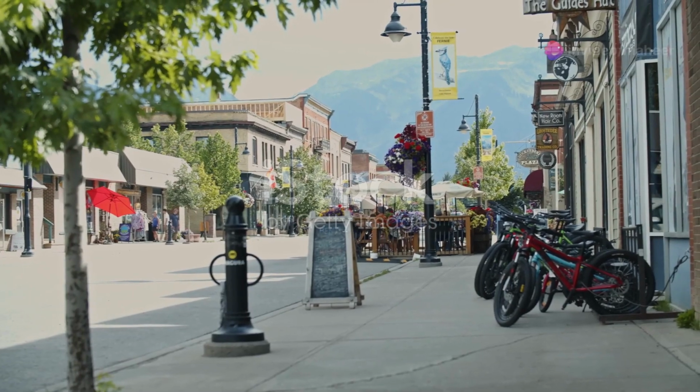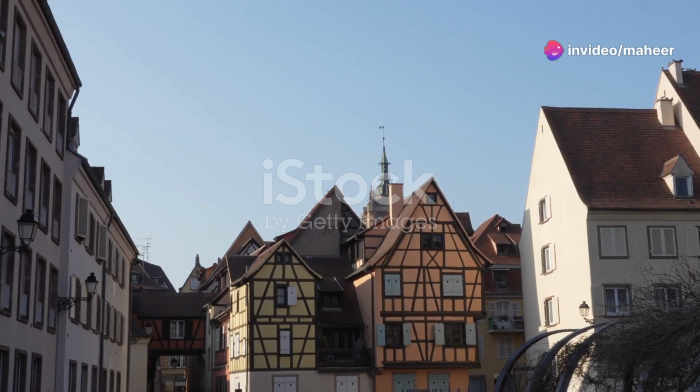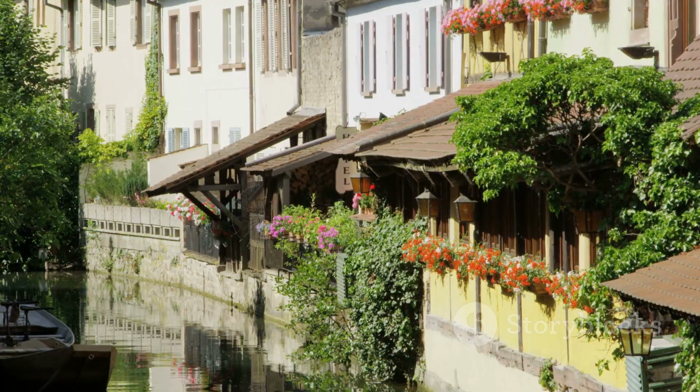If you adore charming towns but hate crowded cities, Colmar is calling your name. Nestled in the heart of Alsace, Colmar is a postcard-perfect destination. Start your journey at La Petite Venise, where colourful houses reflect in charming canals.